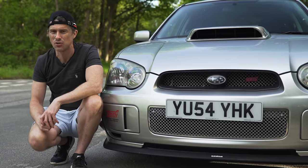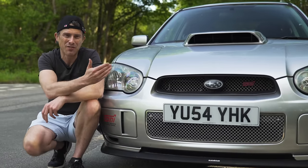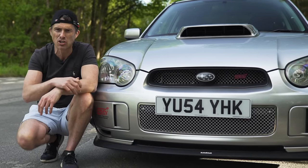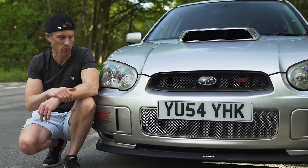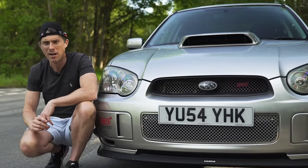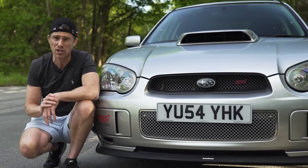And STi stands for not sexually transmitted infection, but instead Subaru Technica International. This is a second generation version of the WRX STi. It came out in 2002 and it actually went through two facelifts. So the first car was known as the Bug Eye because it looked like an angry bug. Then a bit later on, they released this version, which was called the Blob Eye because of this blobby bit in its headlight. Then later on still, they released the Hawkeye, which had more angry looking lights. That went out of production in 2007, and we got the third generation version.